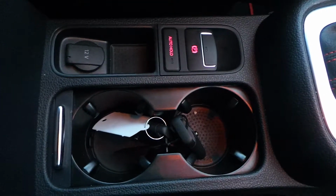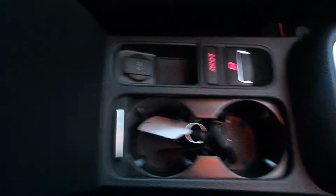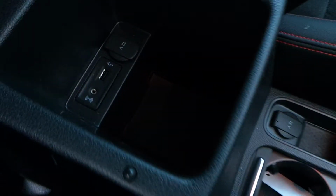There's also storage in the centre with another 12-volt power source, and a third in the centre armrest with the USB port also.